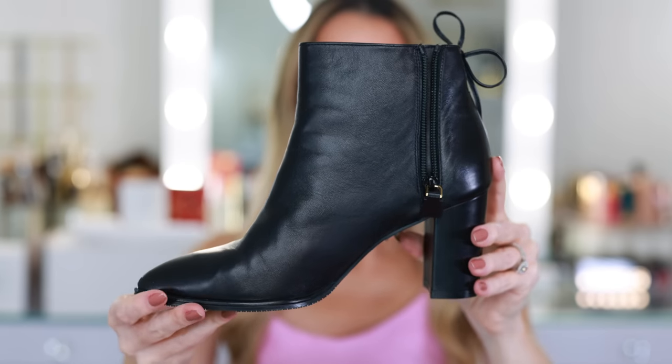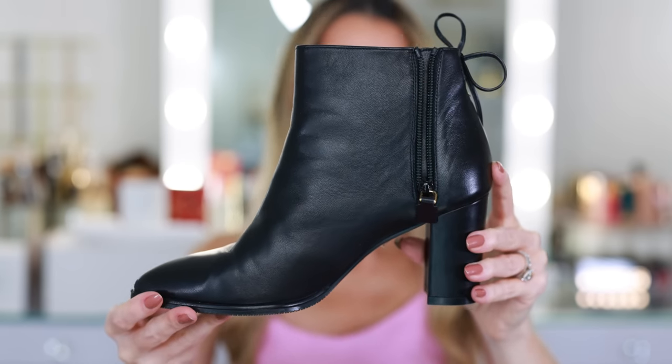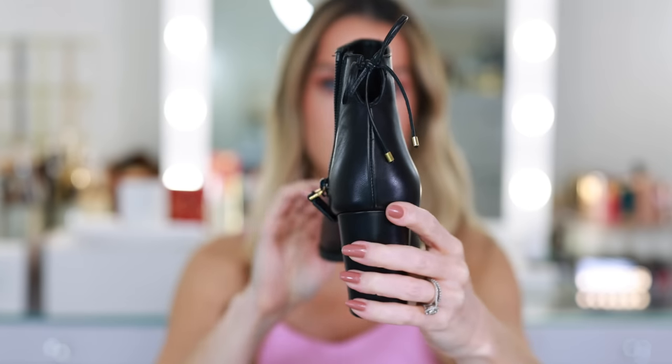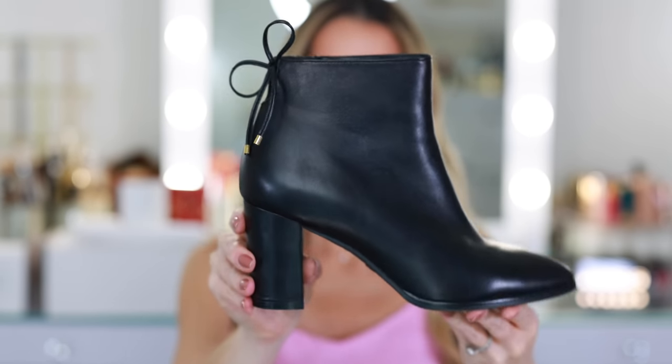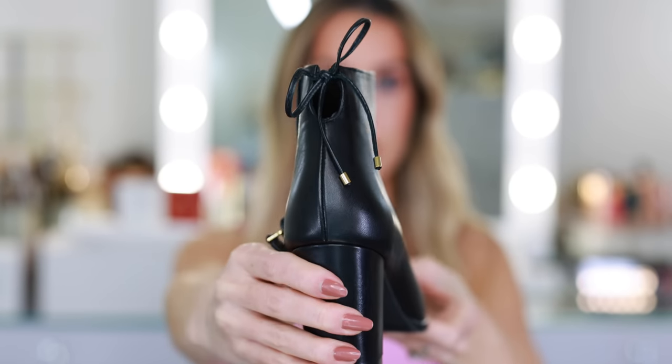I kind of cheated. I already unwrapped them and I removed the tissue from the inside because I was so desperate to wear these. Last weekend, my husband and I attended a really cool art showcase and I had nothing to wear. I have several pairs of black boots, but they're knee-high boots, over-the-knee boots. I have maybe 2 pairs, I think, of black booties, but I think they're open toe.